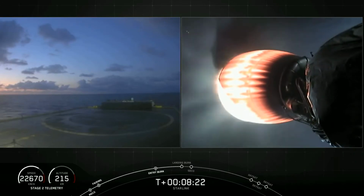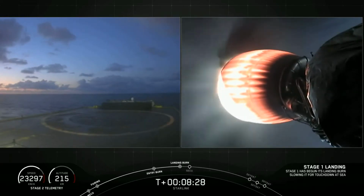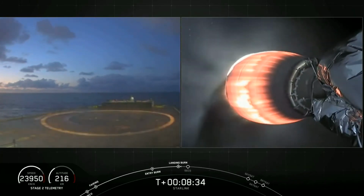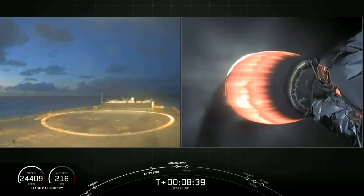Stage 2 has entered terminal guidance. Stage 1 landing burn has started. And that landing burn has begun on the first stage. Again, this will last about 20 seconds long. Let's wait and watch to see if we can land this booster for a third time. Stage 2 FTS is safed. Stage 1 landing legs have deployed.